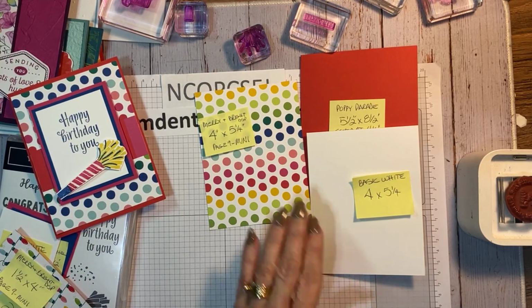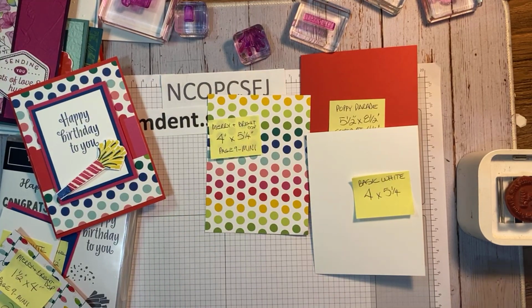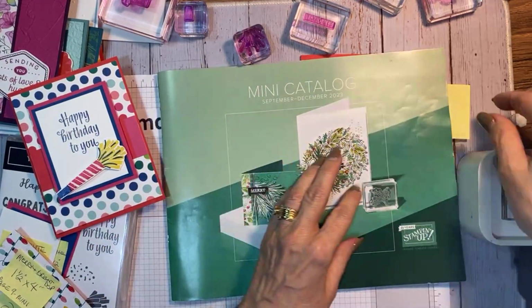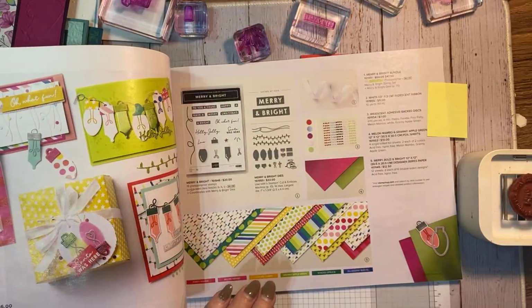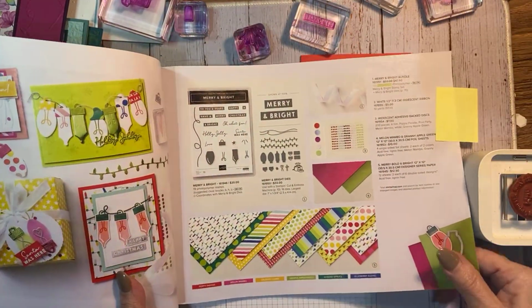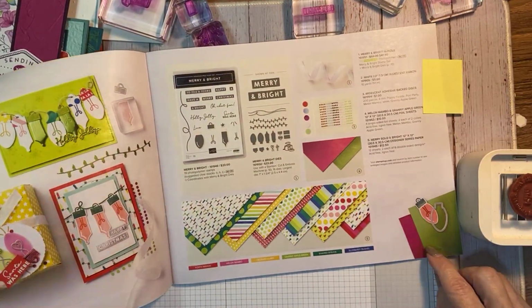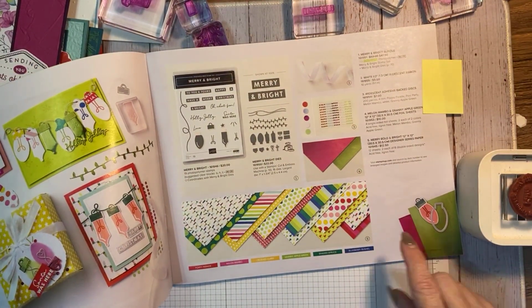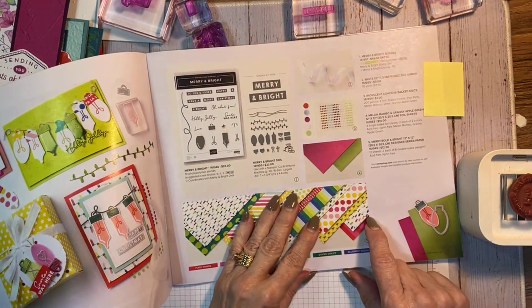Let me grab my catalog. Merry and Bright, I love when Stampin' Up always does this, but I always like to point it out. Merry Bold and Bright DSP, sorry about that, can be found on page 9 of the mini catalog. It's right here. It coordinates with the Merry and Bright stamp set.